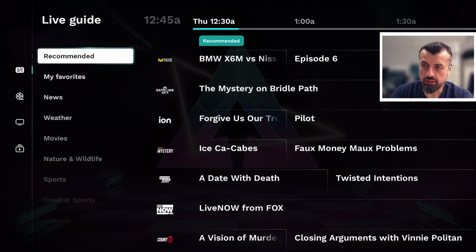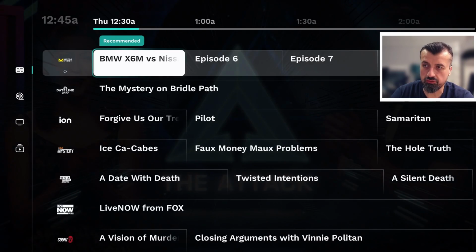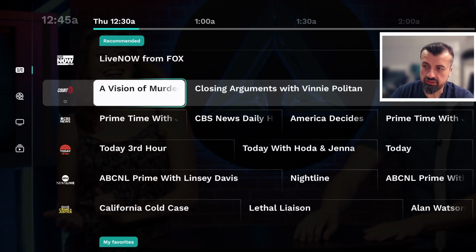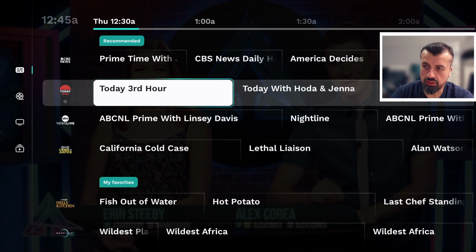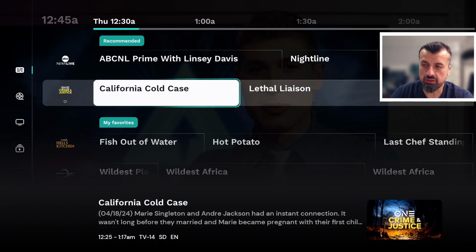And if you go to the live guide, we are now inside that live electronic program guide. So if I go to the right now, I can see a list of channels on the left, and I can now see exactly what's on these channels. So here, for example, on 1 Crime and Justice, we've got California Cold Case. Let's click on that. And you can see in less than 5 seconds, we are taken straight into that broadcast. And we're now watching this content. And again, that picture is in high definition.